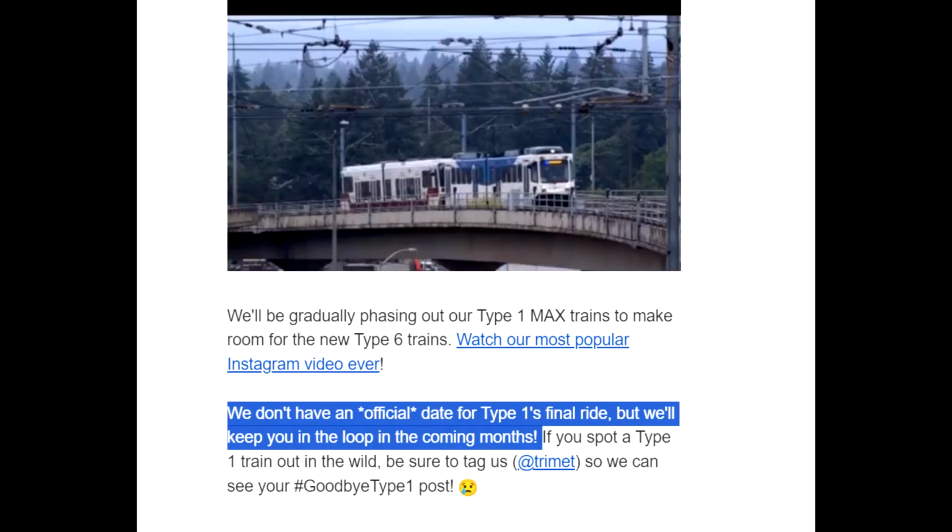So a final ride event is planned. I am quite sure TriMet said that in their August Riders Club thing. But at the time of me filming this and uploading this probably, we don't know exactly what is going to be a part of this event or when it will take place.